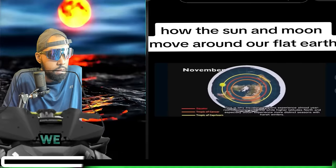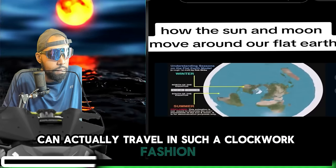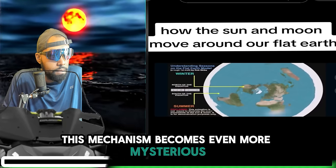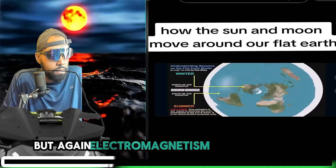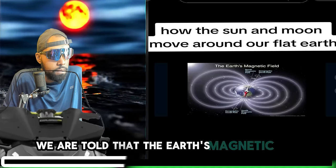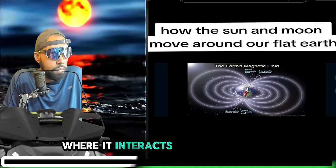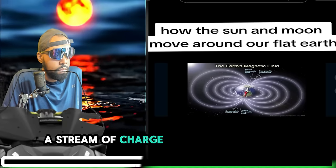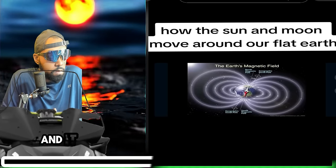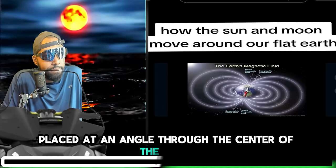But up until this point, we have not explored how our celestial bodies of light can actually travel in such a clockwork fashion. And as gravity is a hoax, this mechanism becomes even more mysterious. But again, electromagnetism and engineering holds the answer. We are told that the Earth's magnetic field extends from Earth's interior out into space, where it interacts with solar wind, a stream of charged particles emanating from the sun. We are told that the Earth tilts on an axis, and it is as if there was an enormous bar magnet placed at an angle through the center of the Earth.